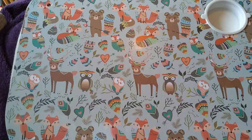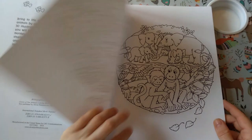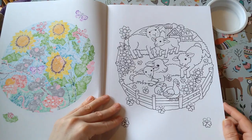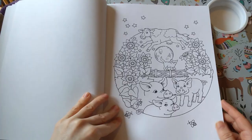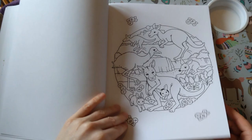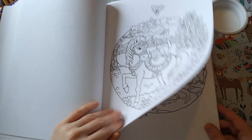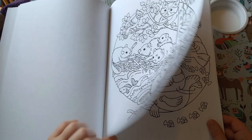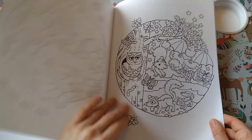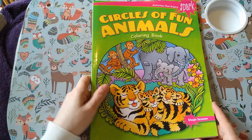Another one by Maggie Swanson, Circles of Fun Animals. These are great. Sheeps. Quite a thick paper as well. These are a bit like the child's version of Creative Haven. Okay, so Circles of Fun Animals by Maggie Swanson. Again, saw some bunnies in there.